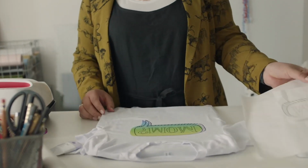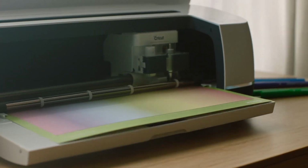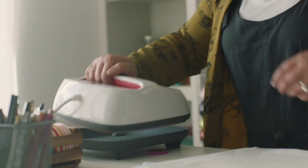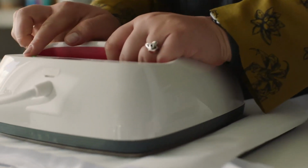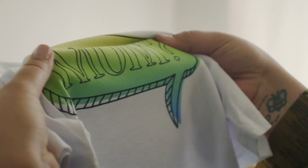This infusible ink is amazing. I'm so excited. I didn't think something that's that simple would be so vibrant and bright, and it just seemed like part of the shirt. With vinyl, sometimes it ripples with movement, but the infusible ink, it's not on top. It feels like it's in there.